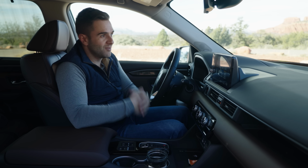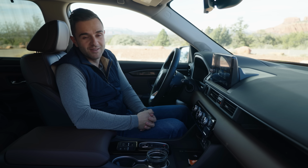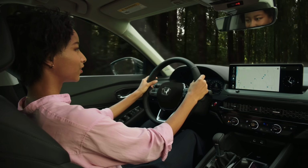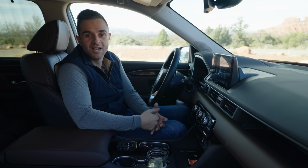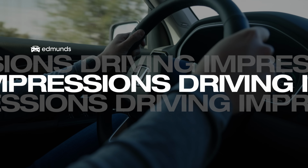I mean, there's another competitor that comes to mind that comes standard with a 12.3-inch display. I know, I might as well have said the name at this point. Honda actually agrees with me. The new Accord, which is coming out in a few weeks, has a 12.3-inch display, and it also has really cool built-in Google integration. It's a big tech step forward for the company, and the Pilot, for some reason, doesn't get any of it.